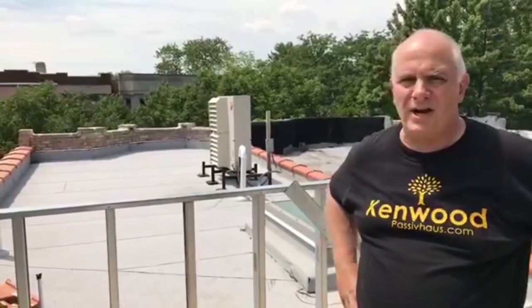So I really want to install the Sonnen battery system. And the Sonnen battery system with a PV array really takes this house essentially off the grid, and truly means that it is a zero carbon house.